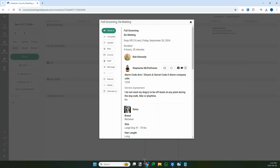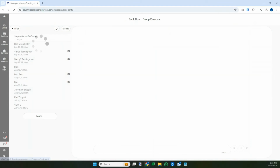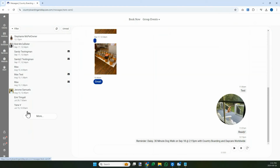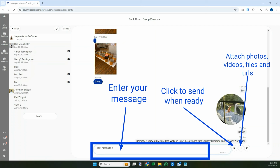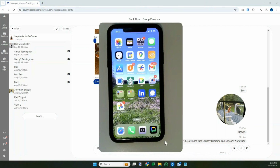There's two-way communication as well. This is the button to click if you want to switch into it from here. Or you can click it here and do the same. Here's a conversation I'm having with Stephanie, the client. Test message going out. Now, before I throw that out there, I'm also going to show you the phone where she receives this notification because she would be receiving it through SMS text.